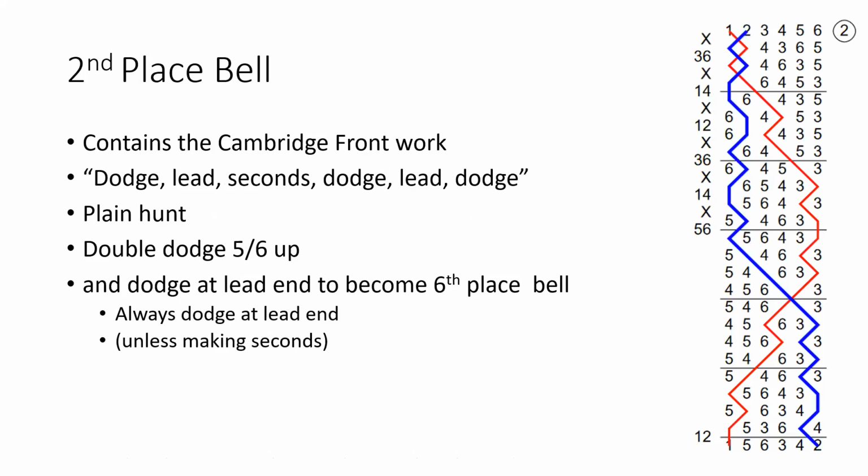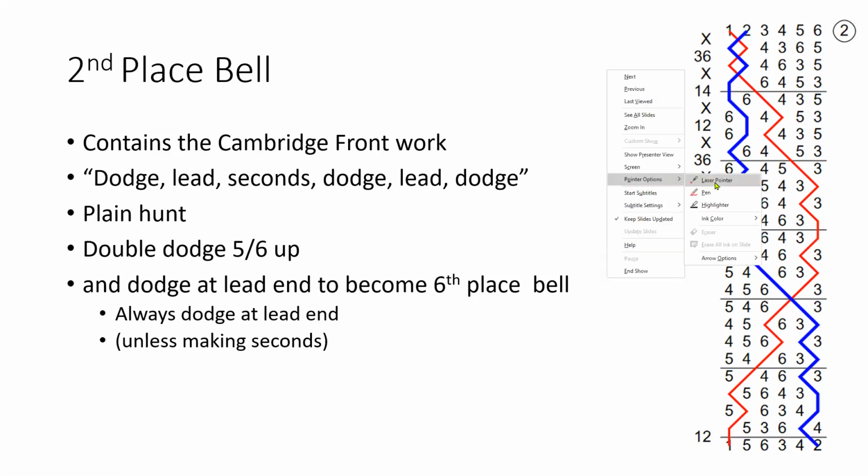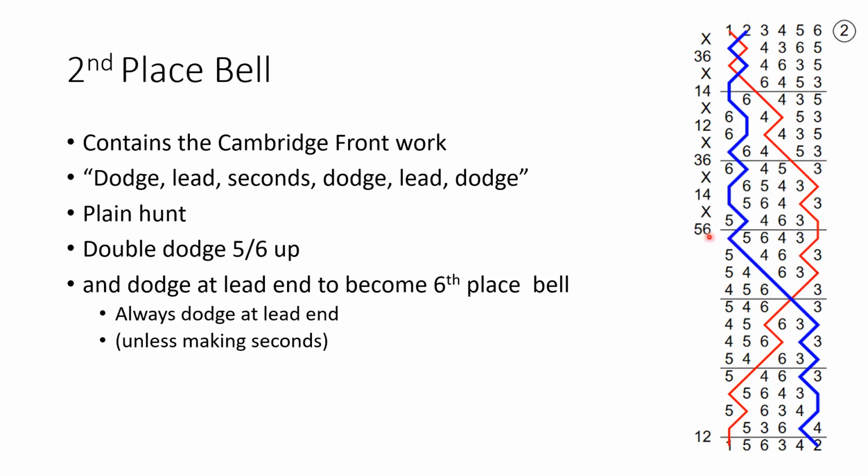So the first lead we're going to learn is second place bell. I think this is my favorite. It contains the Cambridge front work, and this is a set of places and dodges that go together, and we can learn them as a block. So the Cambridge front work is this. I'll just go to my laser. This part here. On the front, it's all dodging and places in the 1, 2 position.